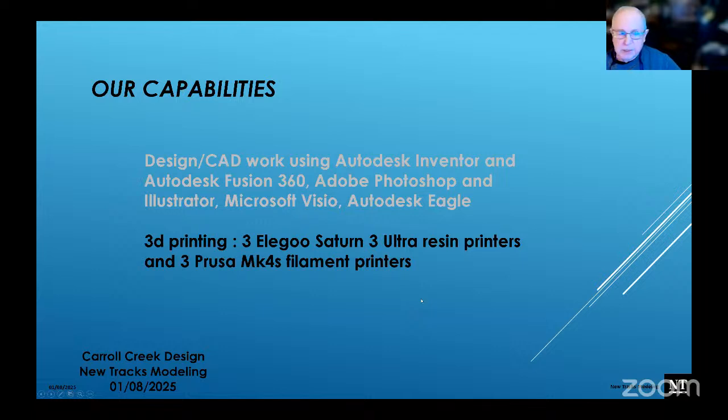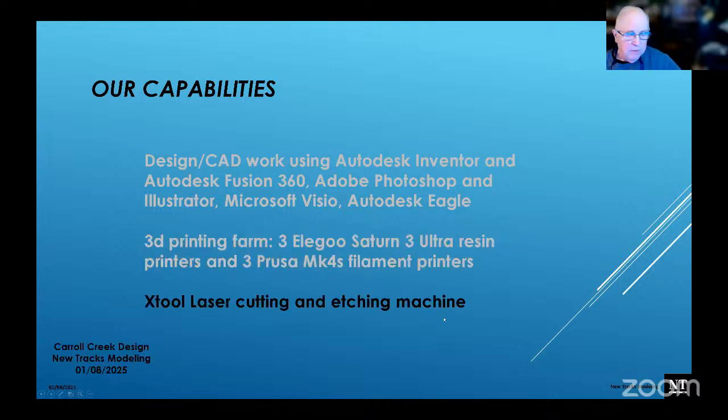From a 3D printing standpoint, between us, we have 3 resin printers. These are the Elegoo Saturn 3 Ultras, which are very, very good printers, and 3 Prusa MK4s, which are our filament printers. We also have access to a laser.